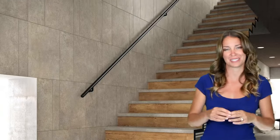Porcelain tiles are also a great choice for your wall tiles, as they emulate natural stones and they are virtually maintenance-free. You can create a contemporary look that is simple and luxurious with porcelain tiles.